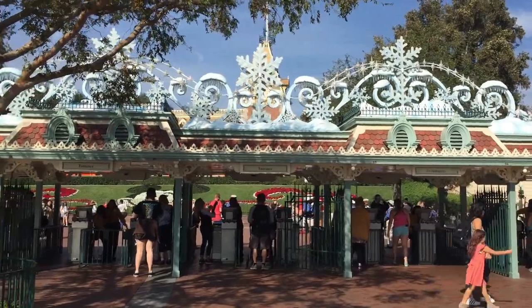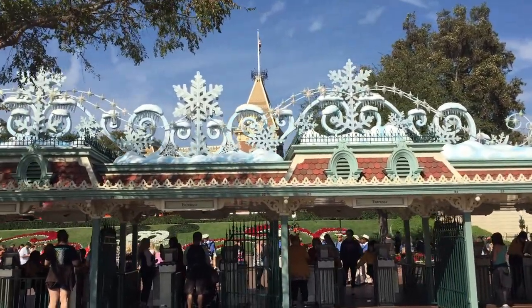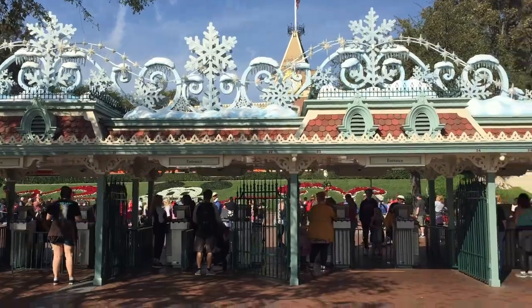Okay, that's it for California Adventure. My butt of my pants is still wet from the Grizzly Peaks. But that was a little fun time. We got to see a lot of the Christmas decorations, and now we're going to head over to Disneyland. And that's the entranceway for this year. Not quite as festive as the pumpkins, but it's all right.